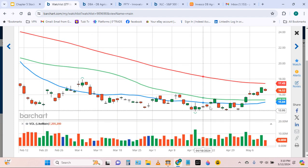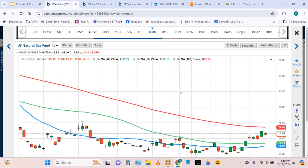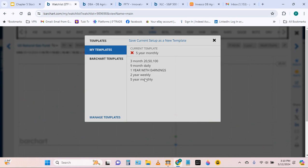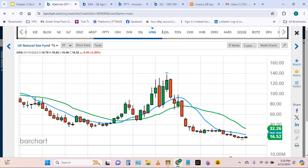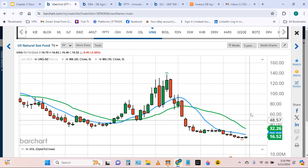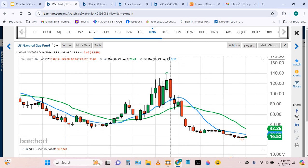Same thing with UNG, so it's kind of made this move up. It'd be very early for sure. I wouldn't get too committed to natural gas right now. What else do we got? That would be like a bottom feeder type of trade there, where you're trying to buy the bottom.